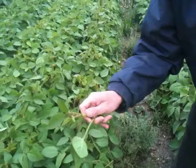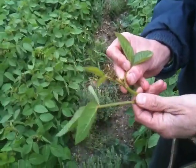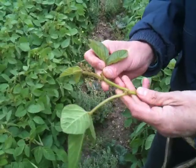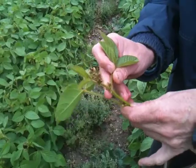Yeah, let's have a wee look. Now that's the terminal rosette there on the top. That's where most of the yield's going to come from. All looking fairly to plan at this stage, I would say.